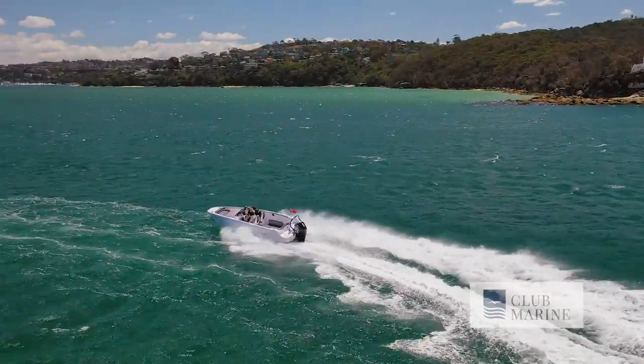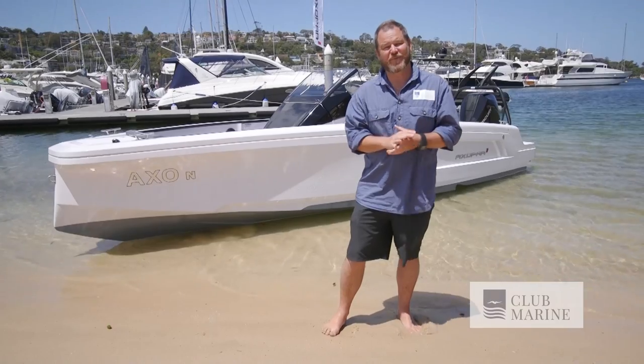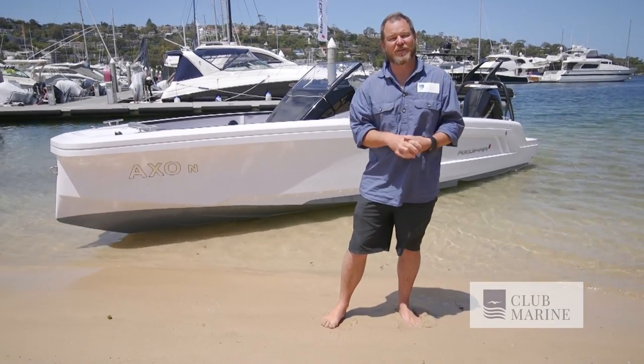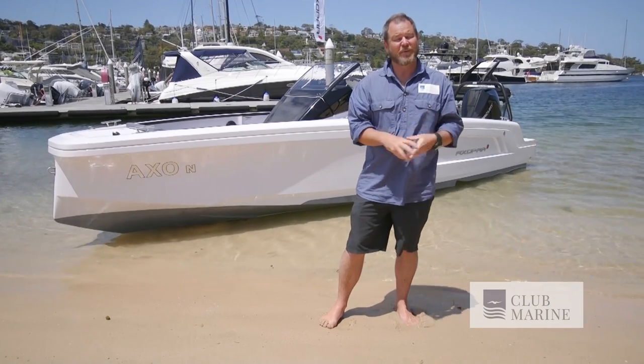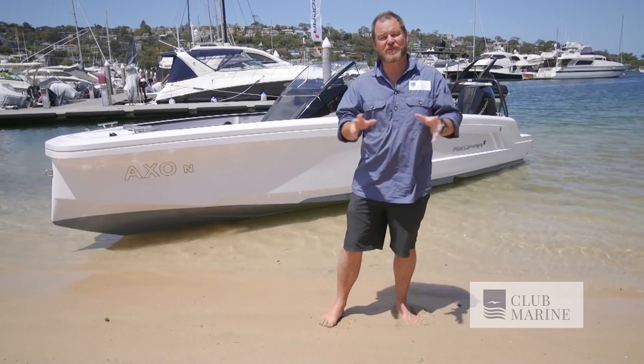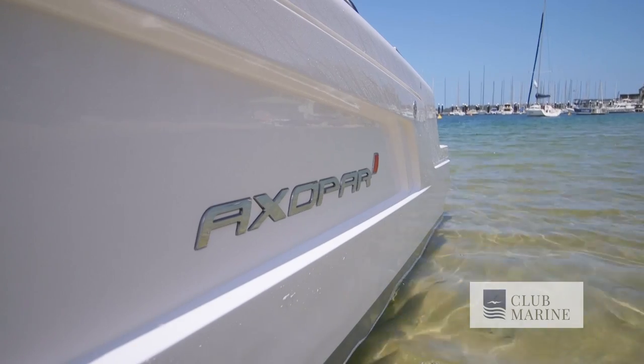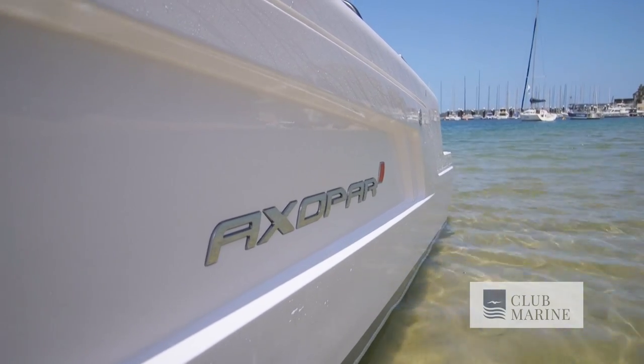It's an interesting dichotomy. Priced as tested from around $170,000, this is still at the upper end of the luxury boating market. But in saying that, there has been huge appeal for the Axopar brand in Australia, and I have no doubt there will be enormous interest in something new.